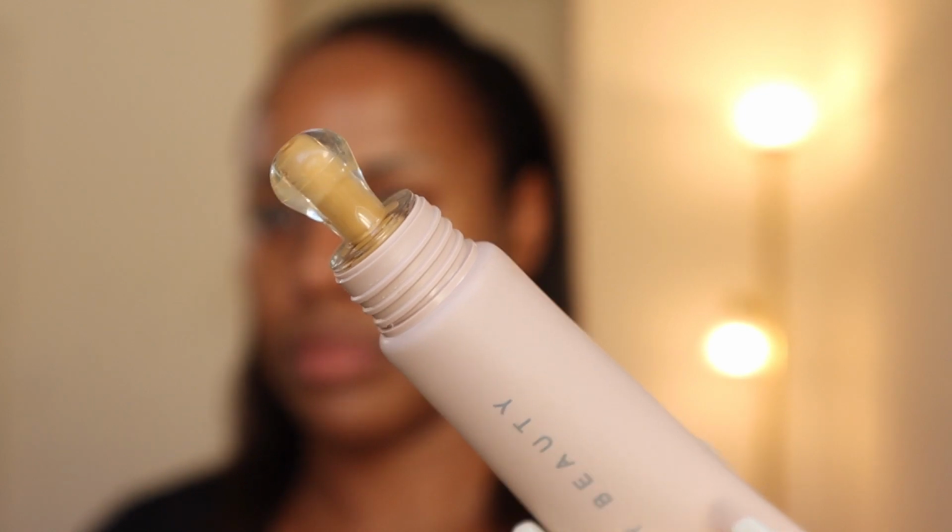Fenty is next. I picked out the Bright Fix Eye Brightener. Now, I didn't want anything to do with this. I'm just like, I have enough. I have enough of everything, to be honest. But I kept hearing such good things about this product, and it's not from YouTube. I was hearing it from actual friends that this product is really good. So I said, okay, I'm going to go ahead and try it.